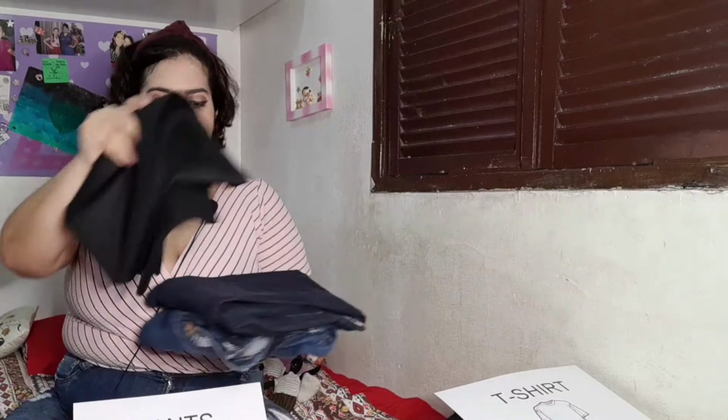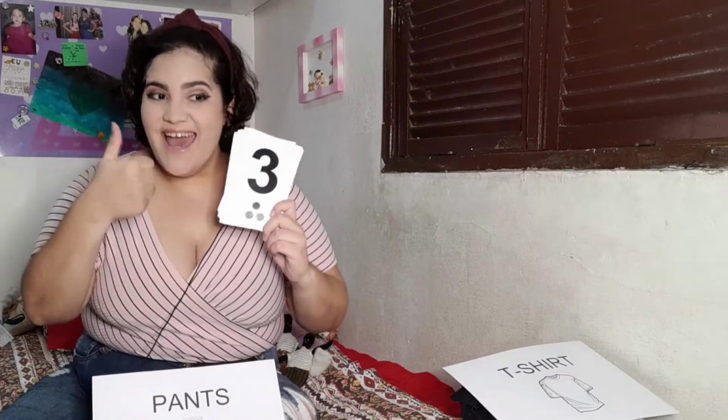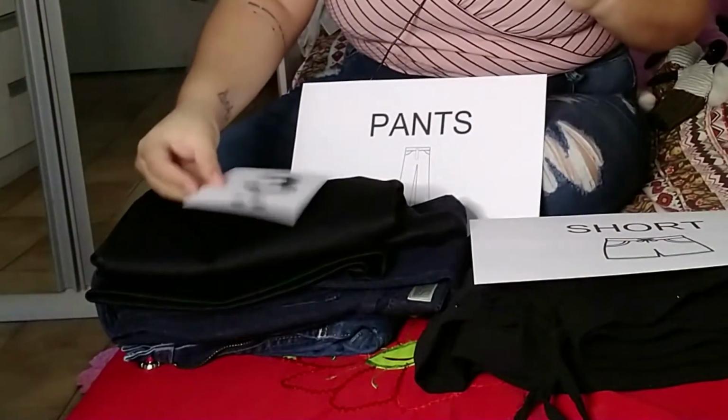Let's go. So let's see how many pants we have here. 1, 2, 3. We have here 3 pants. Let's see if we can find number 3. Is it number 3? No. Is it number 3? This is number 1. See? 1 circle. Is this number 3? No. This is number 2. Is this number 3? Yes! 1, 2, 3. Just like our pants. 3 pants. And here it is, number 3.